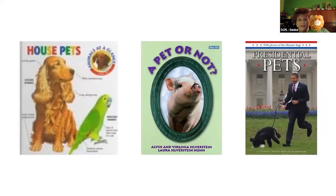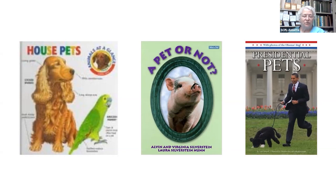So as we talk about all that system of cataloging books, Miss Annette's going to show you some more nonfiction books. Yes, we have these three nonfiction books that you might be interested in. The first one on the left is called The House Pets, and it's written by Isabella Dudick. It's illustrated by Heinrich Keita, and it's published by Gareth Stevens Publishing. In the middle, there's a book called A Pet or Not, because sometimes we really would like to have a pet, but maybe we haven't thought about all of the reasons why we should get one, or maybe it's not the right time. So this one is called A Pet or Not.